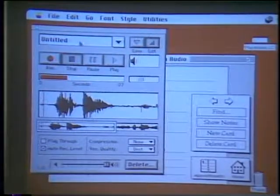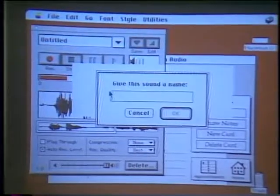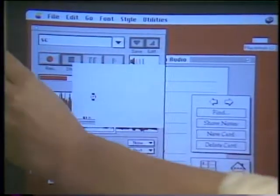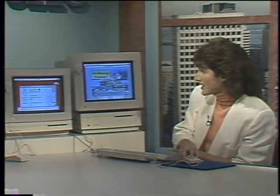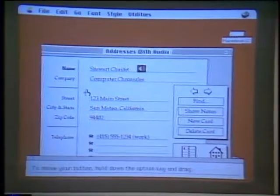And then I can go ahead and close this. And yes, I want to save it. I'll give it your initials. And that will save it in there. So we think that sound will be a very powerful form of communications on Macintoshes. So that's a piece of sound that's now on that card in that stack. That's right. And there's the icon. Now I can move that around anywhere in the stack. And I'll leave it here so when I click on it, Chaffee, I can remember that from now on.